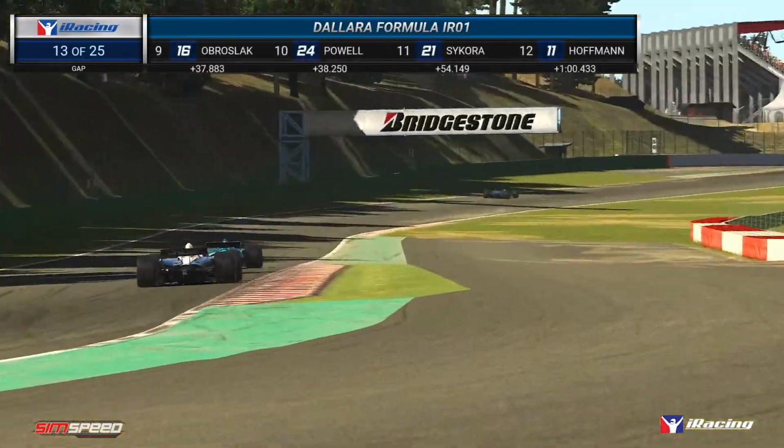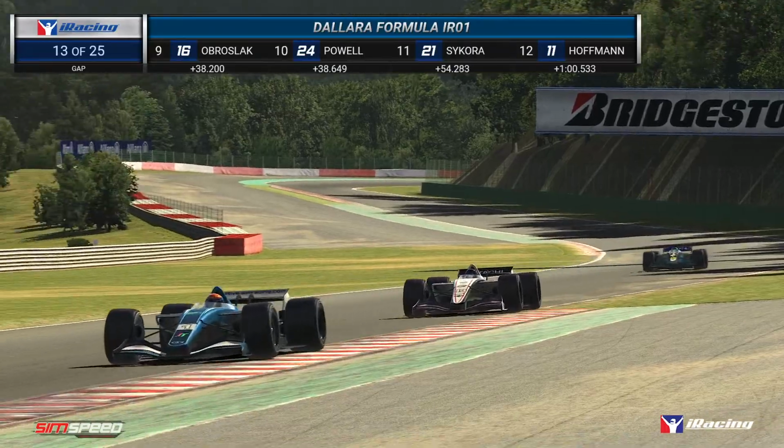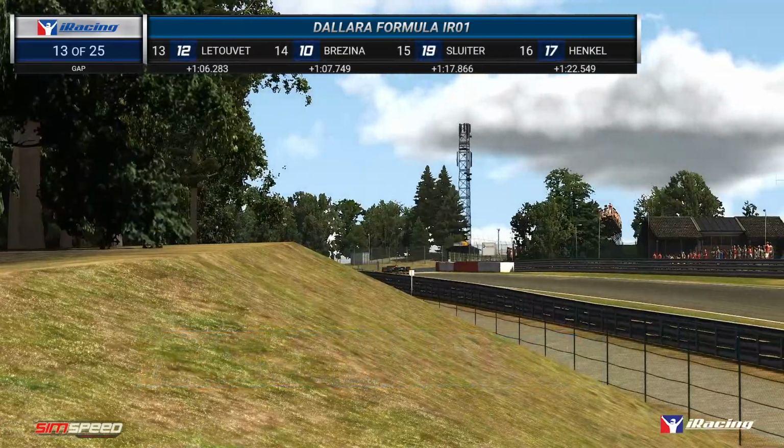So now it's all about focus as we get ourselves into position. Still none of the leaders deciding to make that call. They'll probably leave it as late as they can. There's a spinner, though, in a little bit of trouble. That's Andreas Henkel, who's just out of the pit.